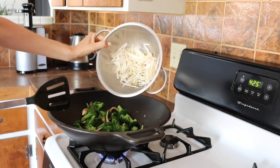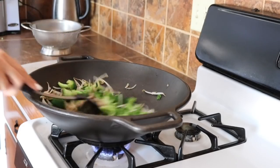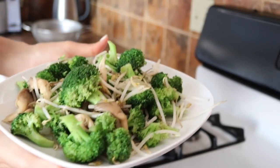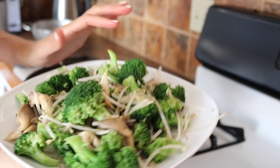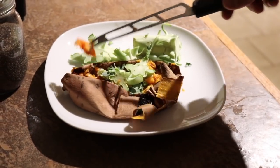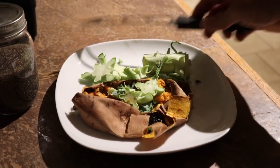Okay, we're gonna add in our mung bean sprouts. Okay, so that's the first part of dinner. I've got a sweet potato that's gonna be done here pretty soon too, what's left of it. There it is. I forgot to film it earlier, so I'm just showing you guys the leftovers.